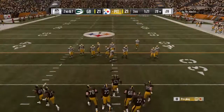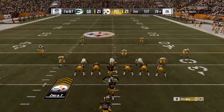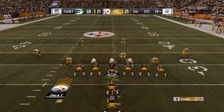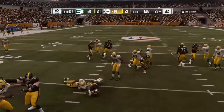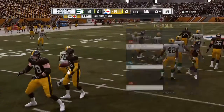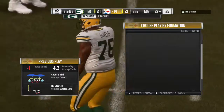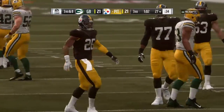Here we go. Now Roethlisberger going to hand to Bell. And it's been like this all night long. Nowhere to run as they stop him behind the line. And they'll lose a yard that time, and that's going to lead to a third down.